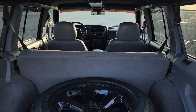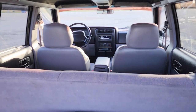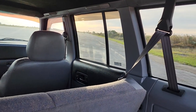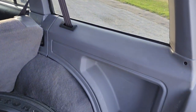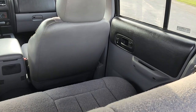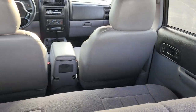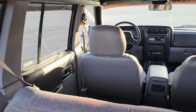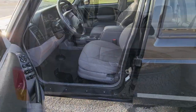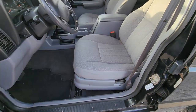Here it is, guys. Black Beauty's interior is no longer black. She is mist gray. Look at it. Look at it. No more dark agate. I went with the two-tone color, and I really, really like it. Crazy, right, guys? Let's get a closer look. Yeah, baby. Here we go.